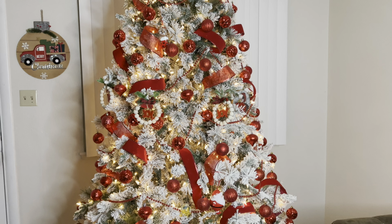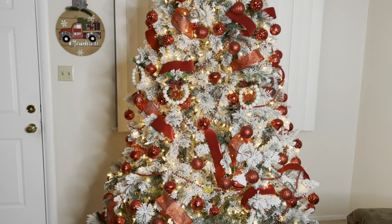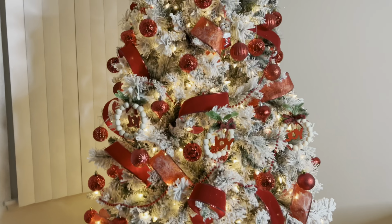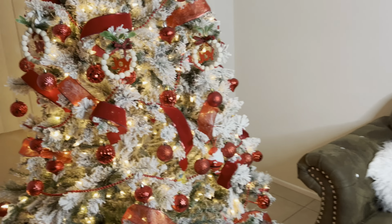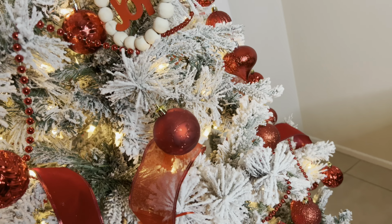I was planning on putting red and gold, but I'm like, nah, it's okay. Let's just put the whole thing red. Hopefully by next year, but for now it's just gonna be red. I still need to fix this.